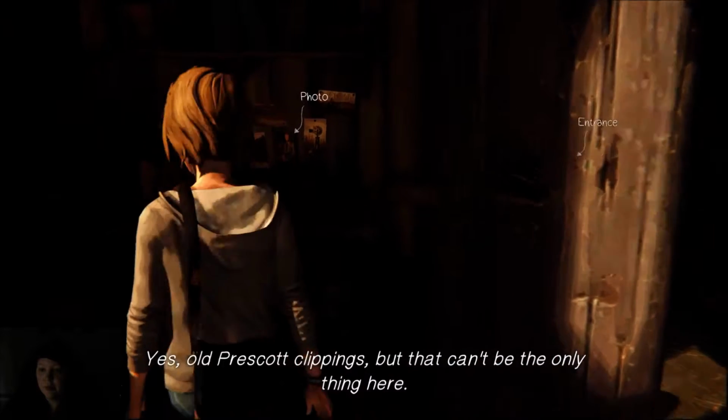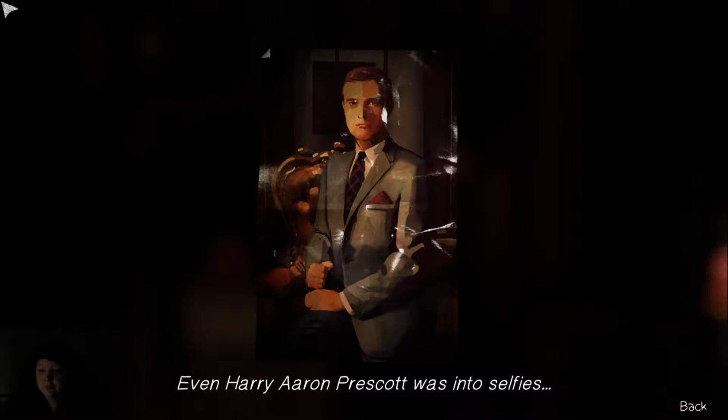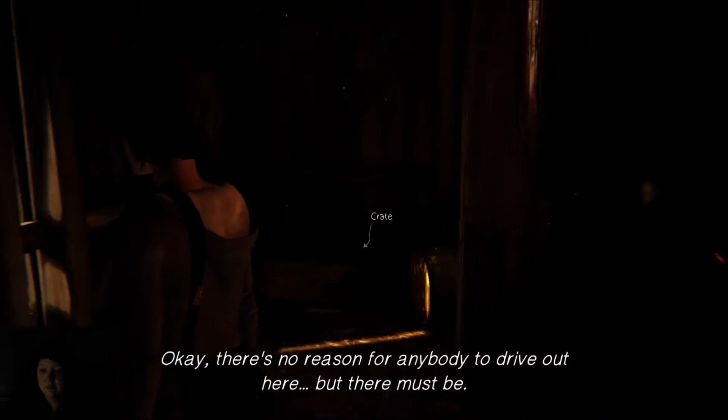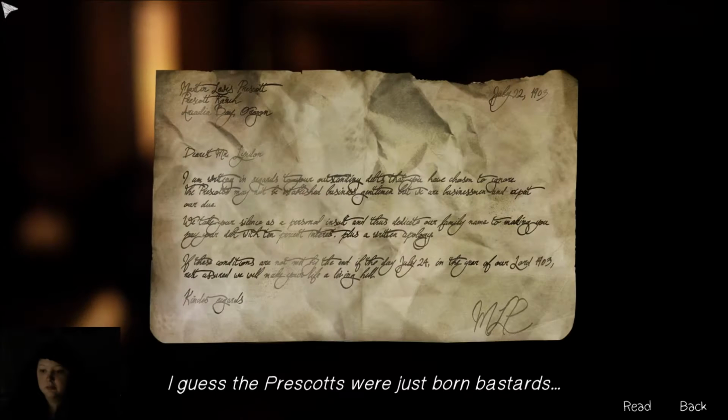Clippings. But that can't be the only thing here. Even Harry Aaron Prescott was into selfies. This tractor has paid its dues. Okay, there's no reason for anybody to drive out here. But there must be. I guess the Prescotts were just born bastards.